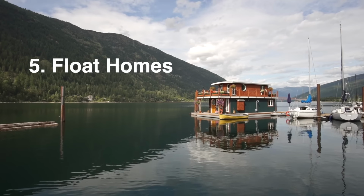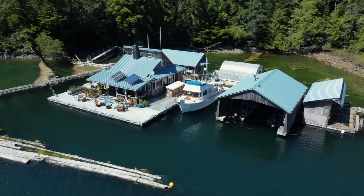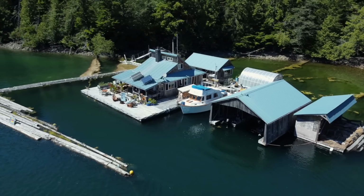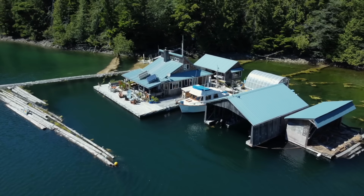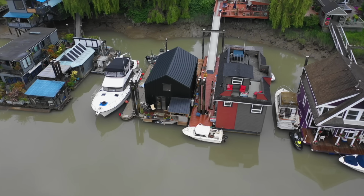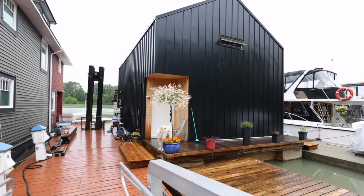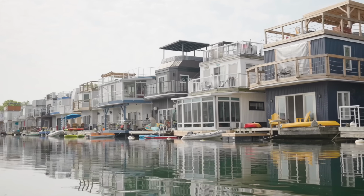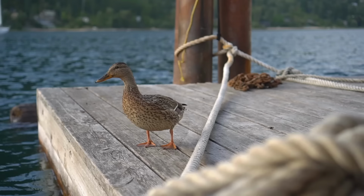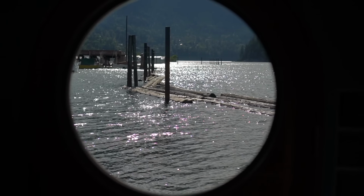Number 5, float homes. Float homes are built like traditional homes, except that instead of sitting on a foundation on land, they're built on a floating base, and usually it's made of concrete and styrofoam. Float homes are often found in coastal cities and towns that have mild weather like Vancouver and Seattle, although we've also seen some in places like Toronto where they use bubblers to prevent the water from freezing around the house in the winter.